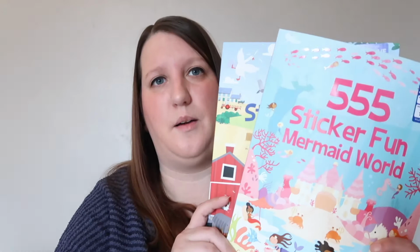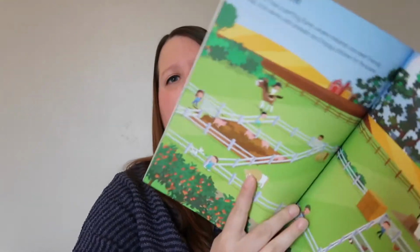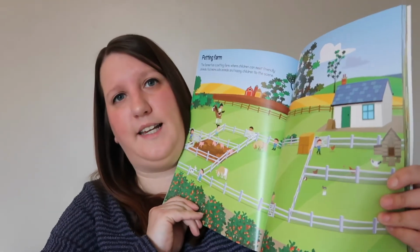We've also got sticker books. Now this obviously depends on your child. If your child really isn't into sticker books, there are loads of other things that you can take with you. But these came from the Works and they were £2.50 each, but they have 555 stickers and they come with different scenes that you can decorate as you want.